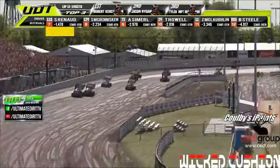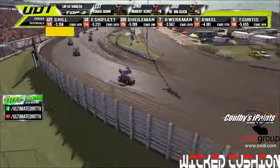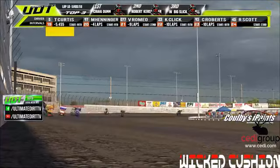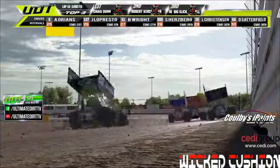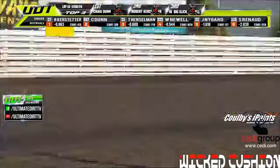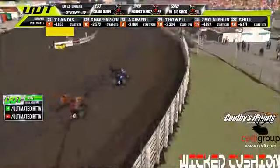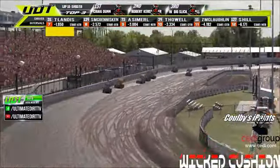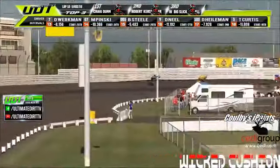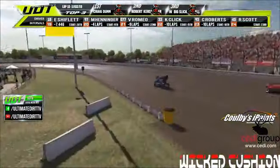Oh my, that was close. Oh wow, that was entertaining. Let's take a look at that one. How close was this? I don't know if the shot's going to show. Shot of that one. So Kirsten makes a mistake. You're watching the Colby's iPaint's instant replay. Now this is not the reason for the caution, I believe. He got loose, jumped the cushion off at 2.